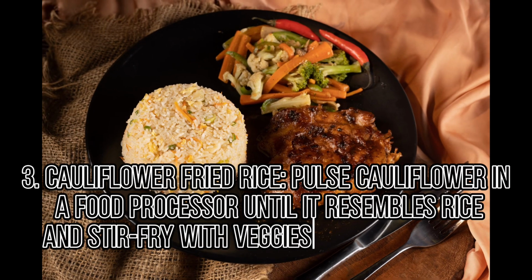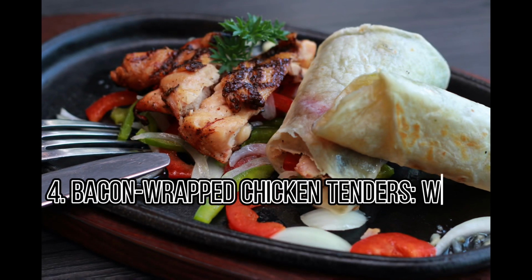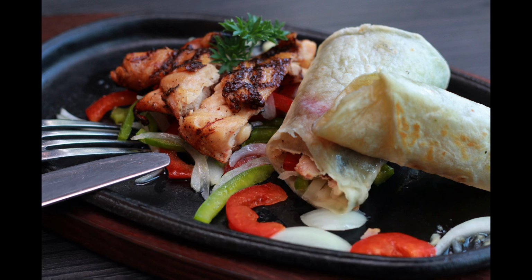3. Cauliflower fried rice. Pulse cauliflower in a food processor until it resembles rice, and stir-fry with veggies and a protein of your choice. 4. Bacon-wrapped chicken tenders. Wrap chicken tenders in bacon and bake in the oven for a protein-packed meal.